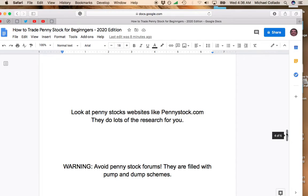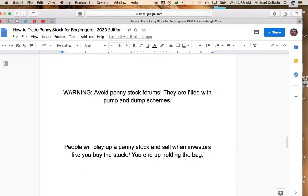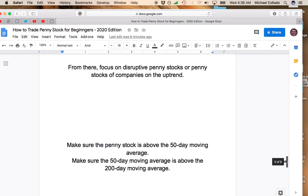Now, from your watch list, you'll want to figure out which penny stock or penny stocks you want to buy. You want to focus on two types of penny stocks: companies that have a disruptive technology or disruptive service, and also penny stocks that are in an uptrend, moving upward in price. To find a penny stock moving upward in price, you want to find one that's above the 50-day moving average, and the 50-day moving average is above the 200-day moving average. This is a well-performing penny stock that just keeps moving upward. These are the stocks that you want to focus on.